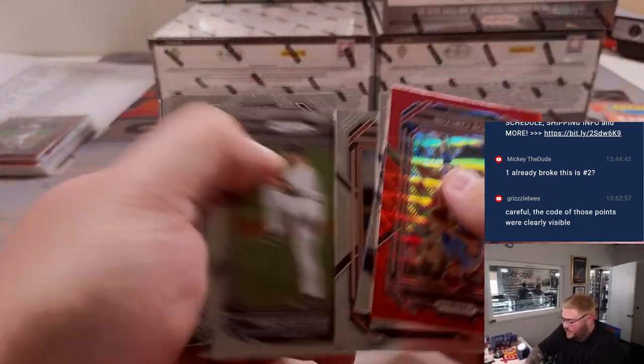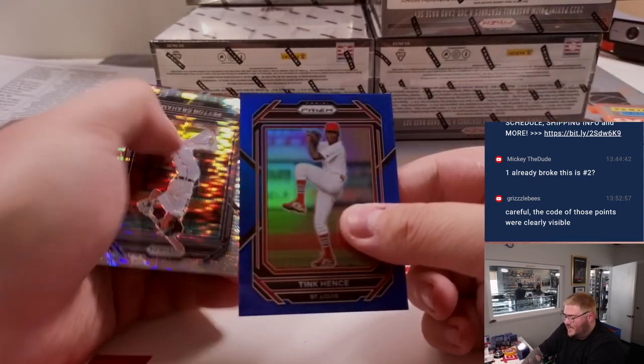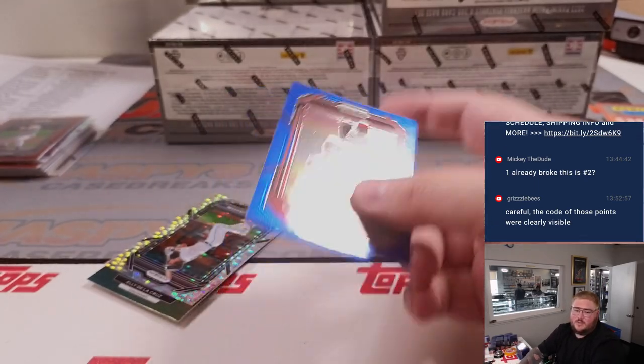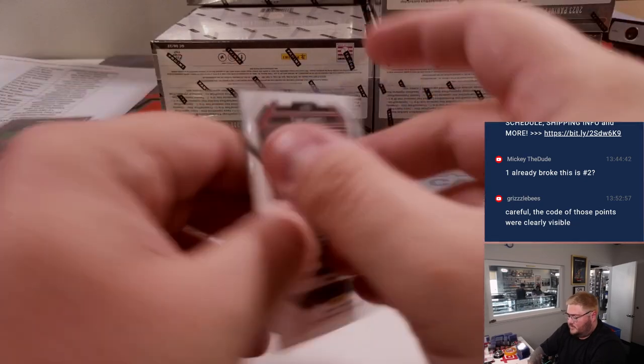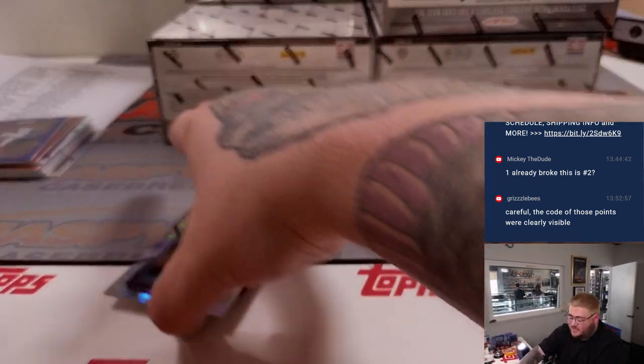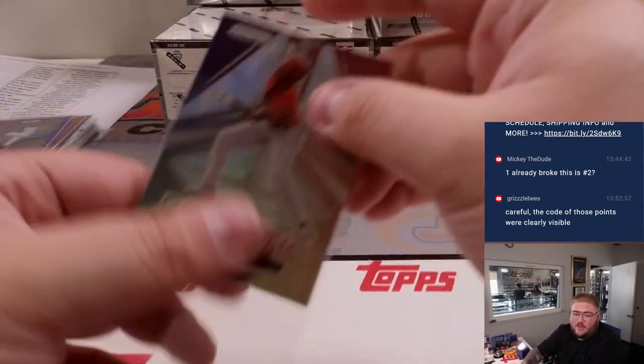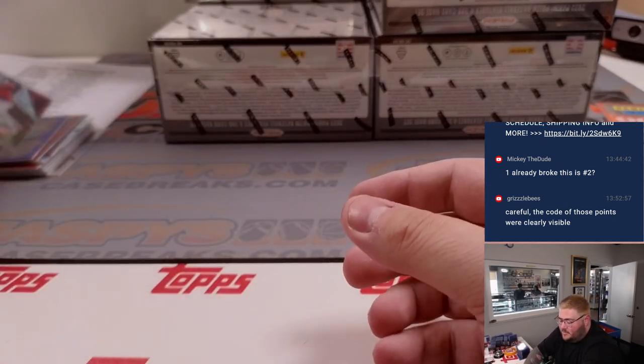Steve Carlton, Red Wave. Lou Tiant for the Cards. Kai Sean, 131 out of 149. I hope Tiant makes it just because that's a great sports name. So our first Elly De La Cruz, prismatic on the Elly. Elly is going to the Reds and DY.